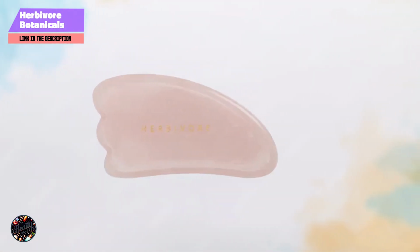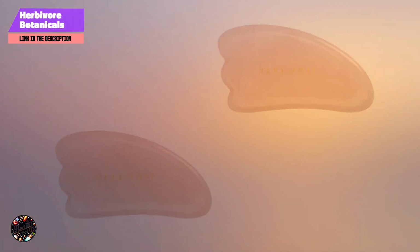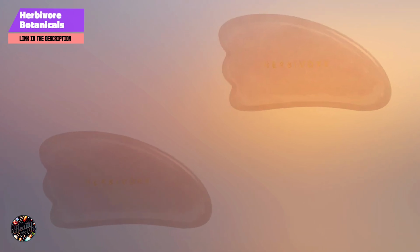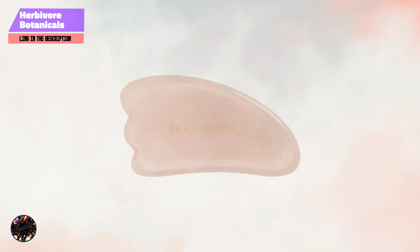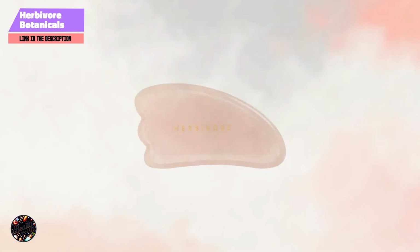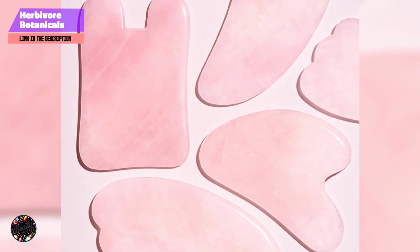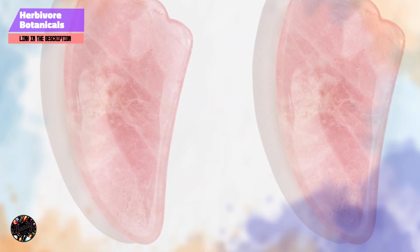Benefits and usage: the main benefit of the Herbivore Botanicals Gua Sha tool is its ability to promote relaxation and reduce facial tension. It works by stimulating blood circulation, leading to a brighter, more even complexion. The rose quartz also helps calm and soothe irritated skin, making it a great option for those with sensitive skin. To use, apply a few drops of your favorite facial oil or serum and gently glide the tool along your face. Focus on areas where you feel tightness, such as the jaw or temples, for a more invigorating massage.